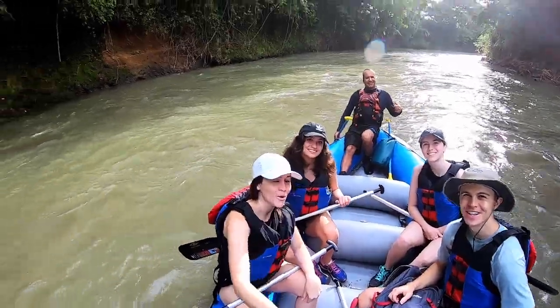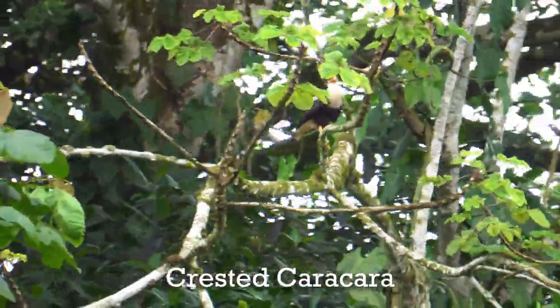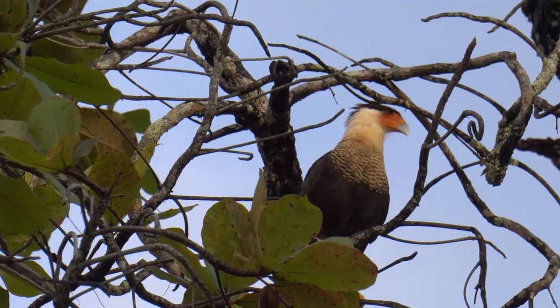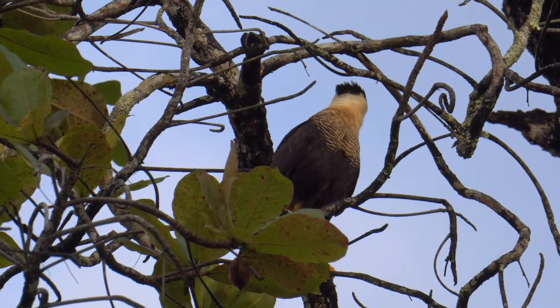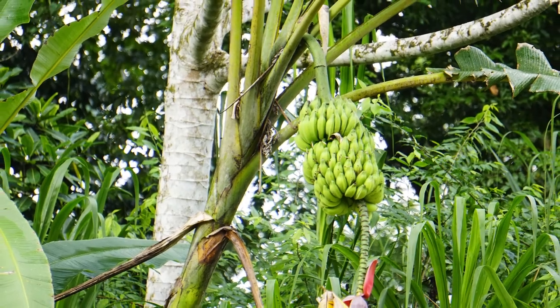You know you're videoing, right? Oh, I'm videoing. This is the crested caracara, or caracara. I didn't get great video, but we conveniently saw more while in Manuel Antonio, so here's a better view. They're pretty ruthless birds and often steal food from others. Here we have wild bananas that are preyed upon by many, including humans.